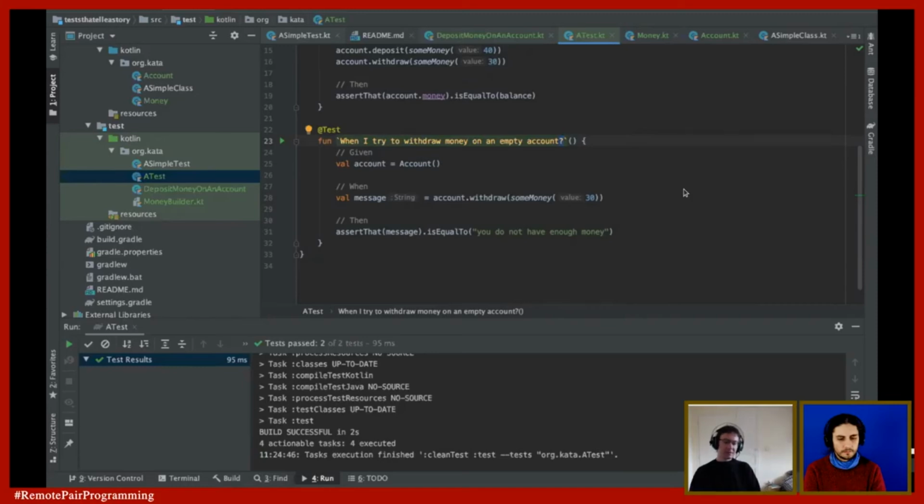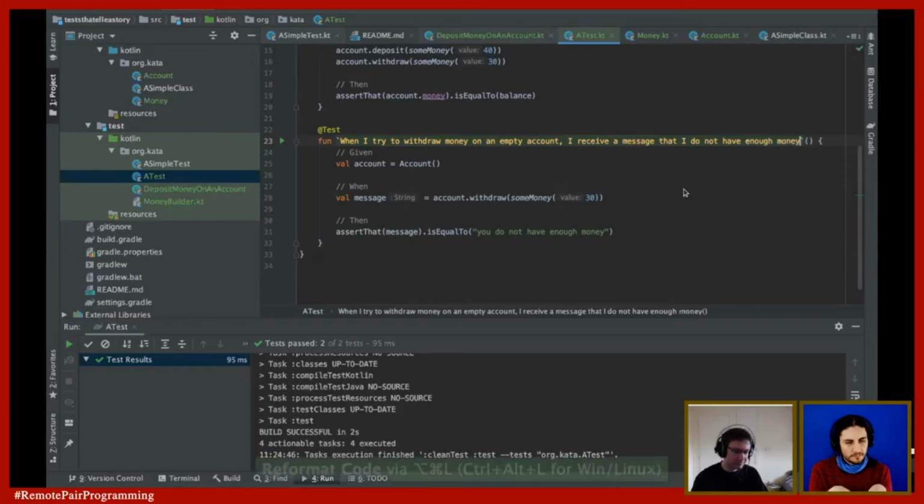Well, actually, the test is not correct because I would expect my balance to stay as it was before, and that's probably not the case, because it will be negative. Yeah. So to read, in a way, this test is right, but the name isn't right. When I try to withdraw money on an empty account, I receive a message that I don't have enough money. So this is the test.